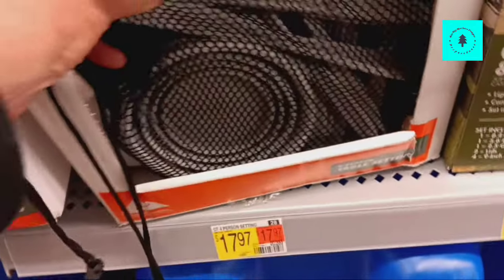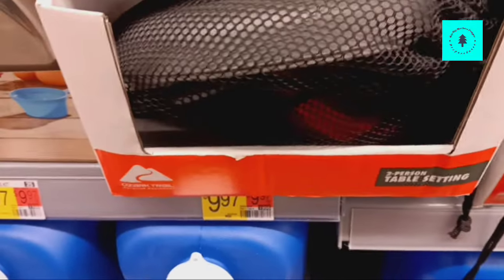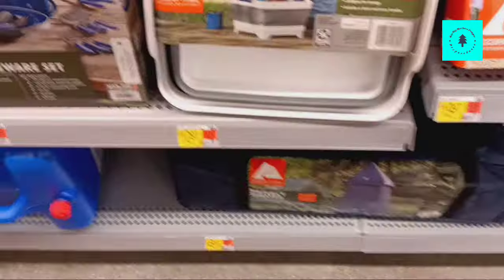$17.97, you get the whole complete set. Or $9.97 for a smaller one. A collapsible sink? That's cool. How about a 7-piece camping tool kit? $19.97.